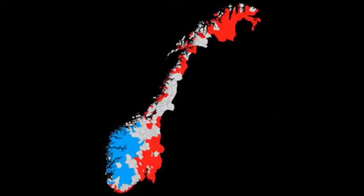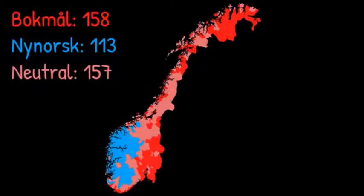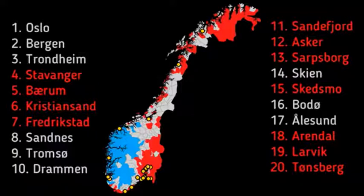Geographically, bokmål is the official written form in 158 municipalities, primarily in eastern and northern Norway. Nynorsk is the official written form in 113 municipalities, primarily in western Norway. The remaining 157 municipalities are officially neutral, but in practice, bokmål tends to dominate in such places. We can also note that of the 20 largest municipalities, none use nynorsk as their official language form, regardless of location, which further reflects the historical status of bokmål in the urban areas.